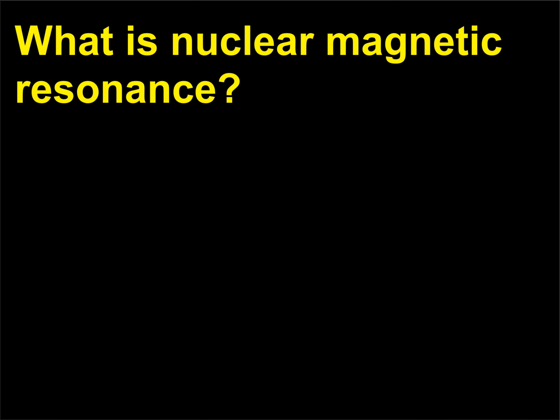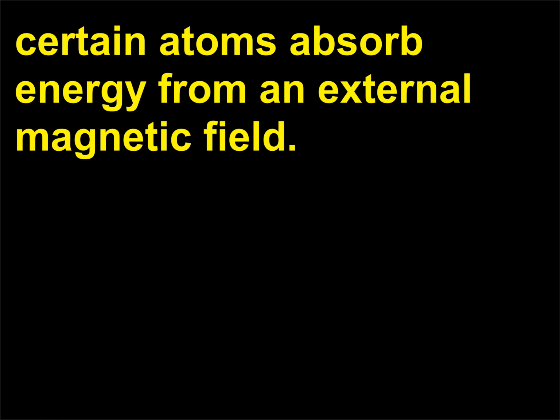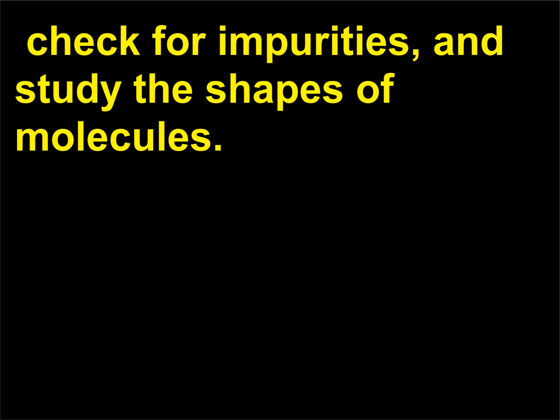What is nuclear magnetic resonance? Nuclear magnetic resonance, NMR, is a process in which the nuclei of certain atoms absorb energy from an external magnetic field. Scientists use NMR spectroscopy to identify unknown compounds, check for impurities, and study the shapes of molecules.